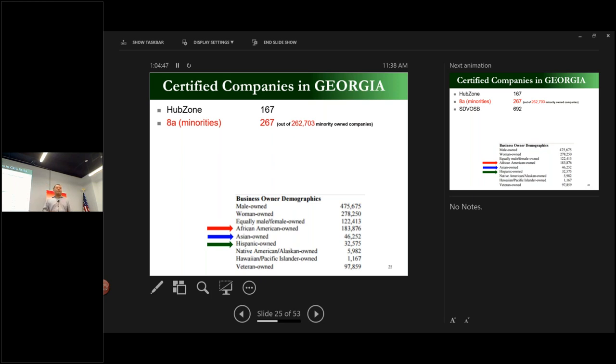Anybody know the history of the 8A program? There's a guy, one of the unsung heroes in African American history. Now, do you think the US government will ever pay restitution if your heritage is that your great ancestors were brought here as slaves? Nope. Do you think they're ever going to make restitution for that? No. This is the closest thing to restitution, which is not a restitution program, but it's the closest thing to it. Sole source contracts through the 8A program.